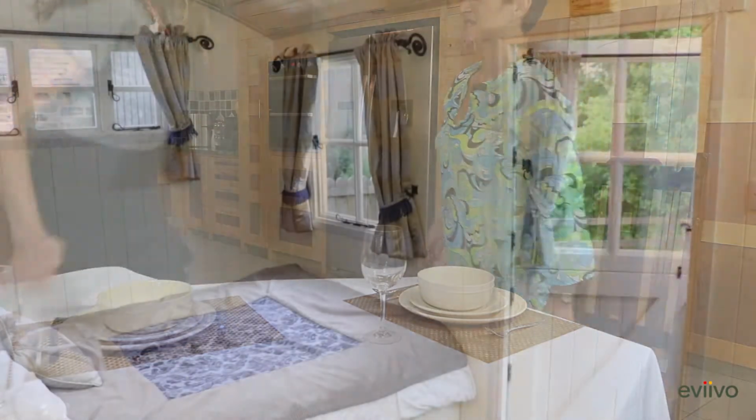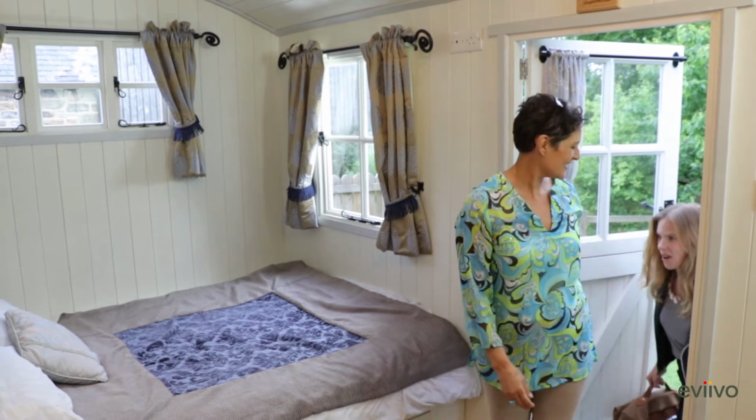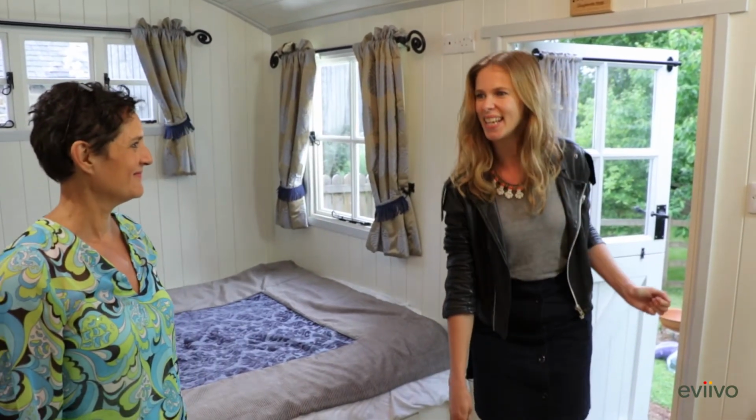Should we go and have a look at my hut? I think that'd be a great idea. Let's do it. Okay. Kate, thank you. Here's your posh hut for the night. Oh my goodness, wow, it's so cozy in here.